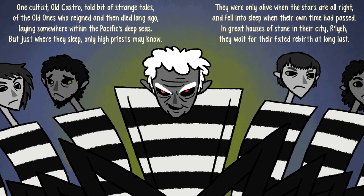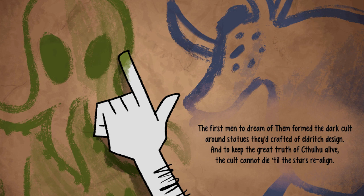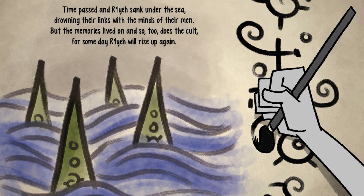They were only alive when the stars are all right, and fell into sleep when their own time had passed. In great houses of stone in their city R'lyeh, they wait for their fated rebirth at long last. The first men to dream of them formed the dark cult around statues they'd crafted of eldritch design. And to keep the great truth of Cthulhu alive, the cult cannot die till the stars realign. Time passed and R'lyeh sank under the sea, drowning their links with the minds of their men. But the memories lived on, and so too does the cult, for someday R'lyeh will rise up again.